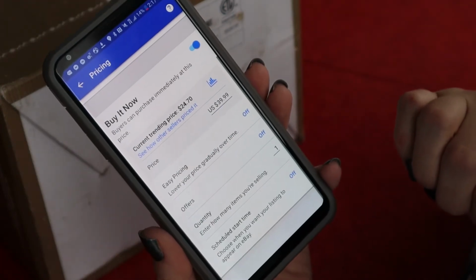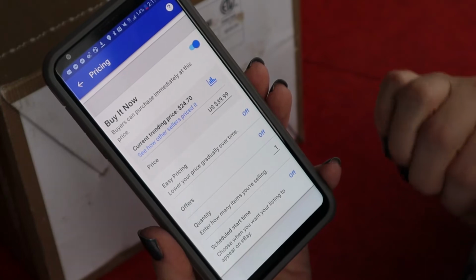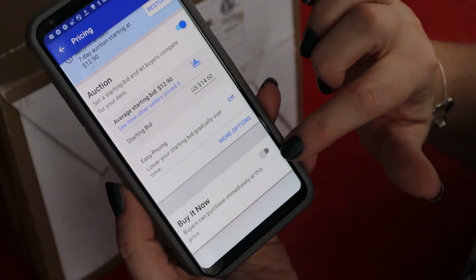So if you have more than one, you put in two, whatever, you put in your quantity there. Now, you're also going to select the buying or the selling format.